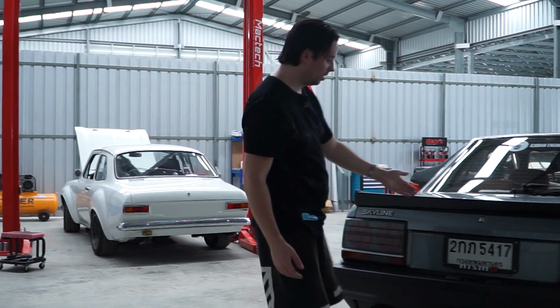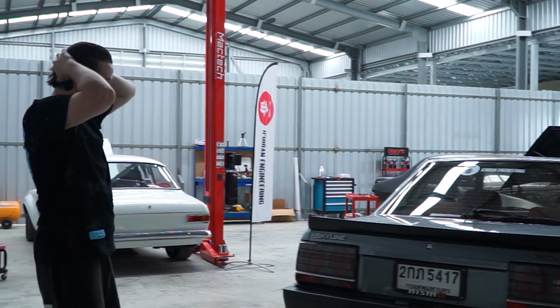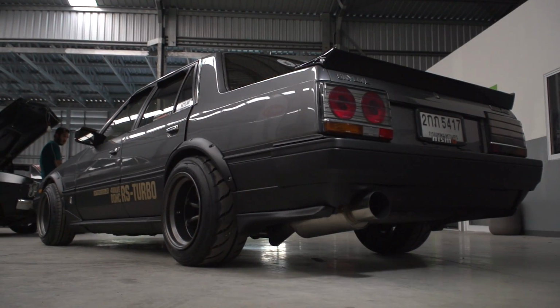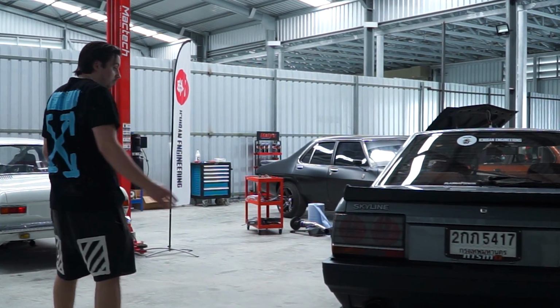And as you can see, you've got the afterburner tail lights. Now, there's a special name for these. I don't know what it is. They're slightly more smoked than other models. They look pretty cool when they light up. I'll do that in a bit. Giant Japanese exhaust as usual, but it's not loud.